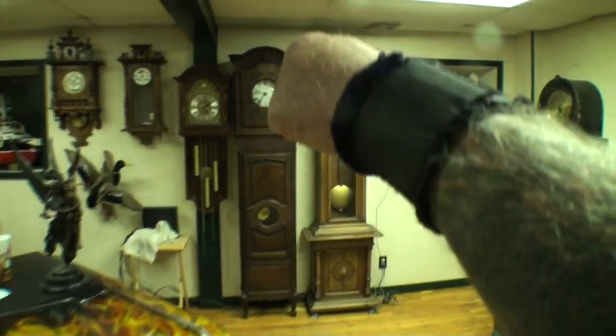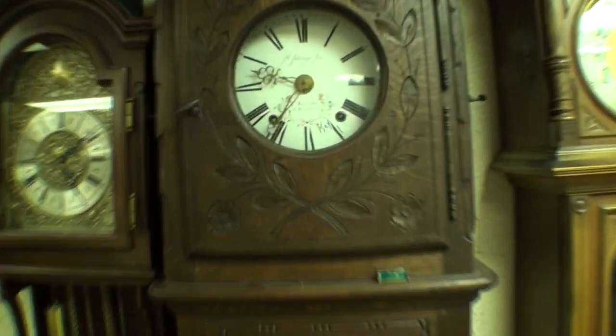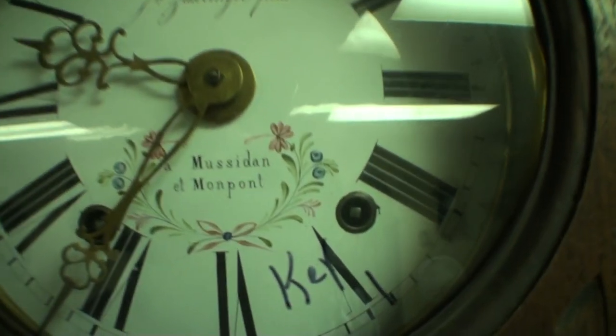Now we're going to go to this grandfather clock here. This is not a grandfather clock. And you can read the name right there.